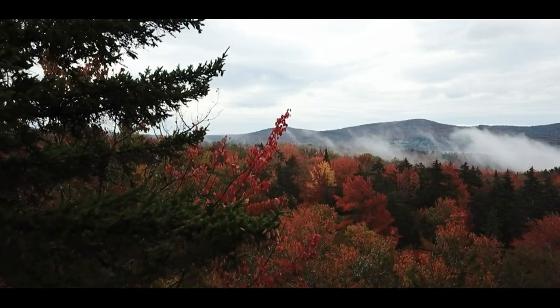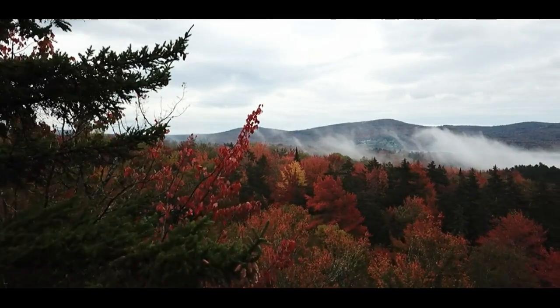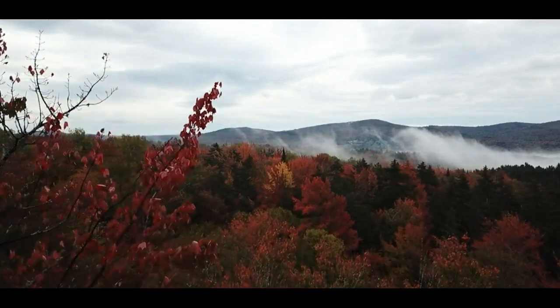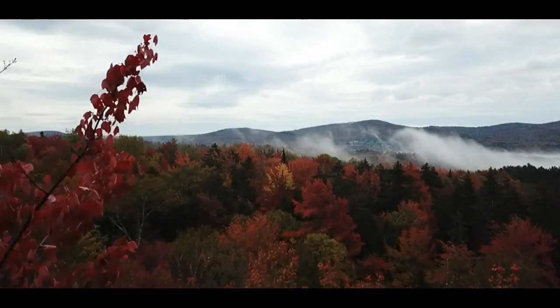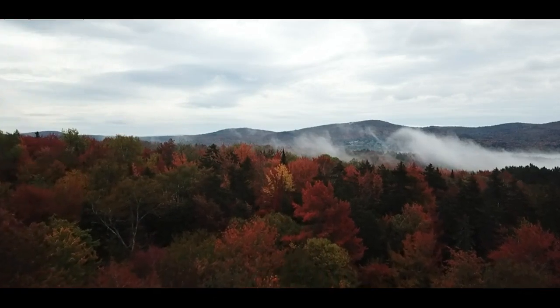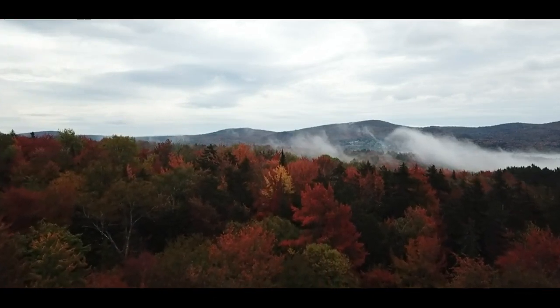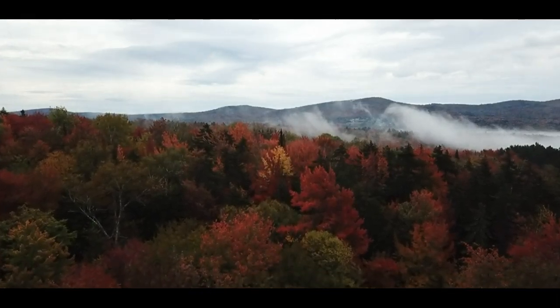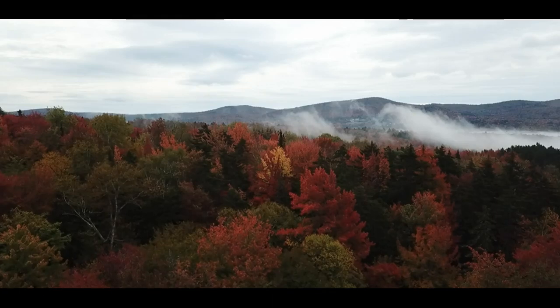Looking at a drone flight, and we are starting to get some colors now. This is taken at my location, Weathering Heights, in Worcester, Vermont. You can see the colors are just now starting to become a lot more vibrant, and it's largely due to the fact that we've had some cloud cover, and a little bit of rain seems to have helped as well. So pretty nice conditions ahead.